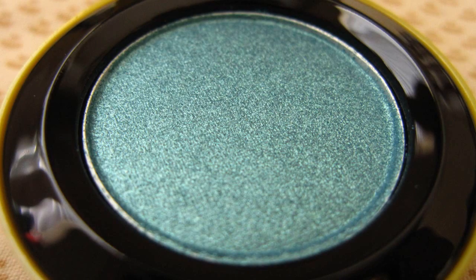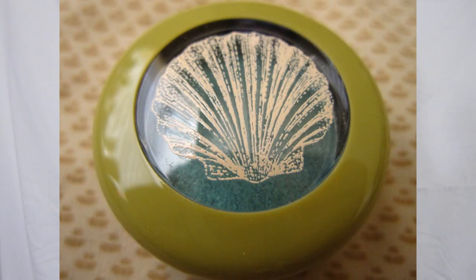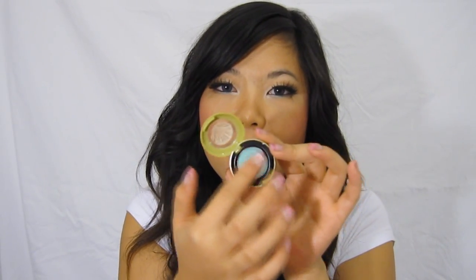Shimmermoss is a Veluxe pearl, and you can actually get this in the permanent collection. I like the packaging. It has a little shell on it if y'all have never seen that collection before, and I have a little bit as a pop of color on my bottom lash line if you can see, and we just swatch that. Texture of it's really smooth.